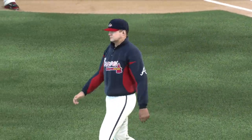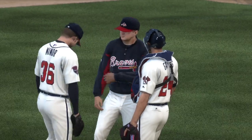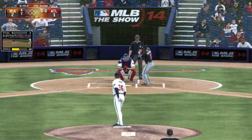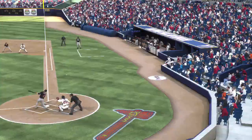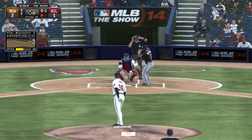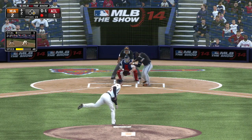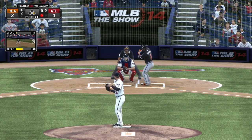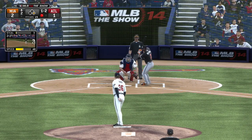And now time will be called here as you see the pitching coach making his way out to the mound to pay a quick visit. Adeiny Echeverria will stand in, and he was a big part of the win last night as he contributed 3 hits to his guys' effort. And this is going to be a foul ball. And he gets a piece here as this ball is fouled away. And low that time, but good reactions behind the plate to keep it in front of him.